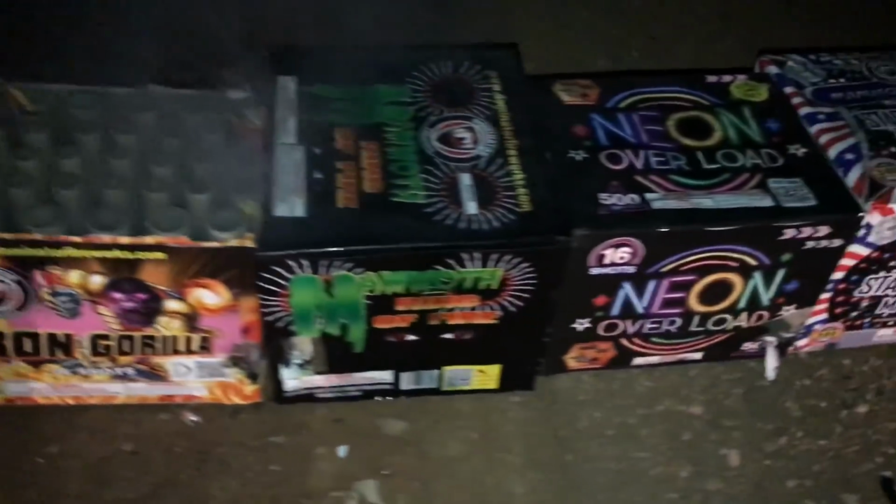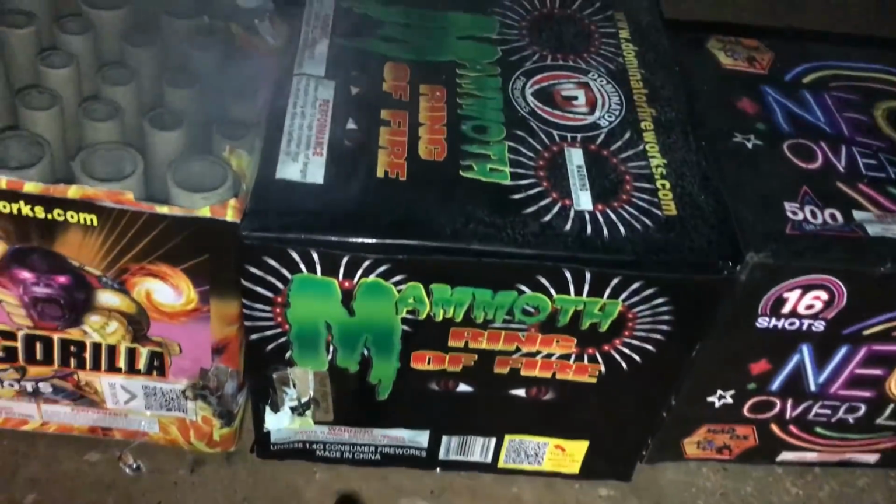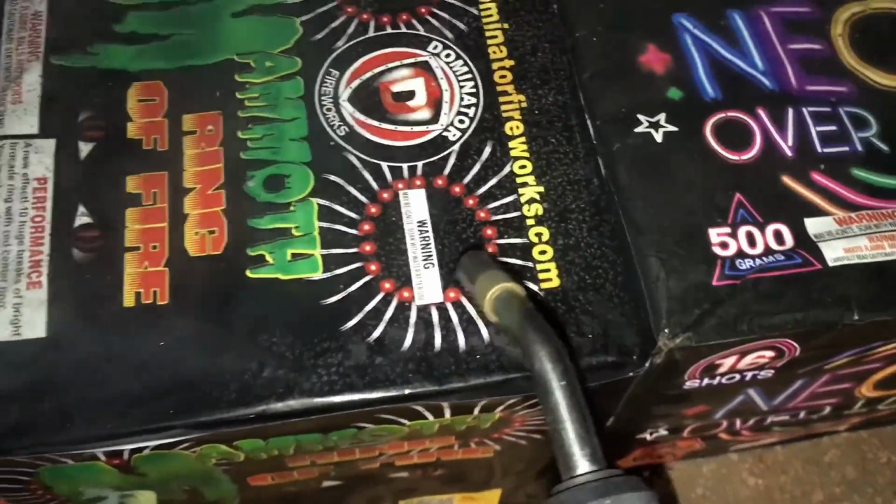That was hands down one of the coolest cakes I've ever seen. So I gotta remember that, because that's going on the order next year. Let's go ahead and hit Mammoth Ring of Fire. This is that one with the ring brocades. So I don't know, we'll see. Sometimes it's tough to get a good angle on these.